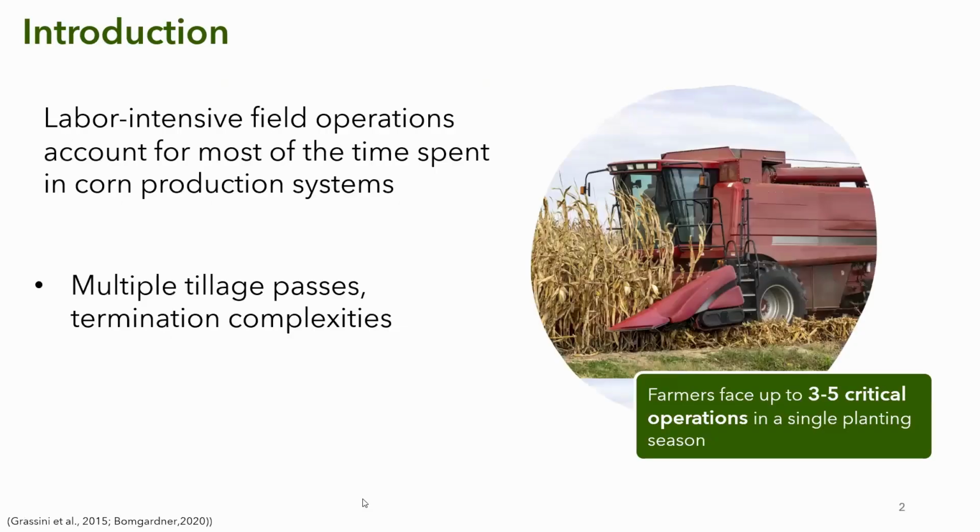All right, so field operations are critical components of the corn production system, and these operations are part of the time-consuming part of the farming process. So some studies have highlighted these labor demands, and they are quite universal. So a commercial farmer will typically have some tillage operation, fertilizer application, termination of the cover crop if they are using an annual cover cropping system.